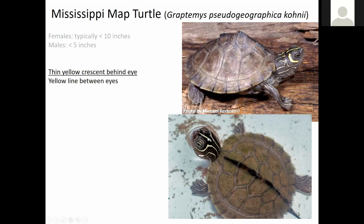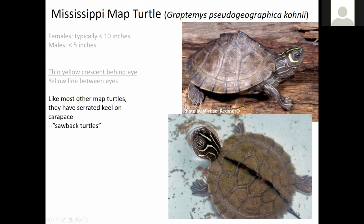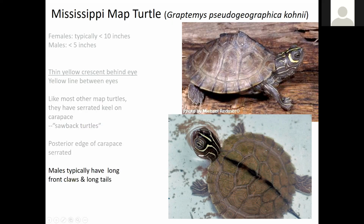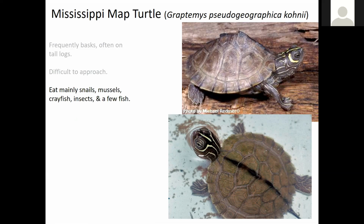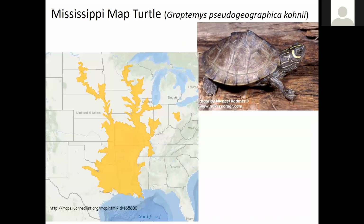And then you've got this line between the eyes. Now, remember, there was a line between the eyes in the Ouachita map turtle, right? But you don't see those two spots below the eye, okay? There's not 2 spots below the eye like there was in the Ouachita map turtle. It's a map turtle, so it's got a sawback. These are usually difficult to approach, okay? So most of this stuff, I'm going through it pretty fast because it's just the same as what I said a few minutes ago with the Ouachita map turtle.